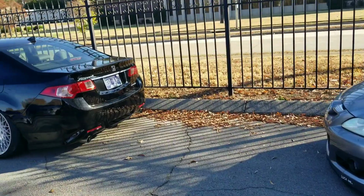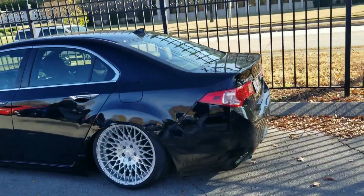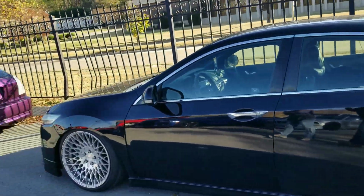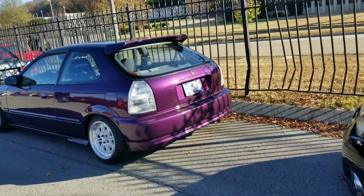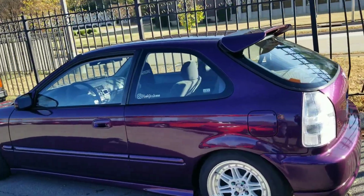Got the Acura. I like those rims on the Acura too. Oh, it says Honda. Never mind. That's okay. Honda Accord. Oh, favorite color, right here on the Honda. Yeah, I had one of those.